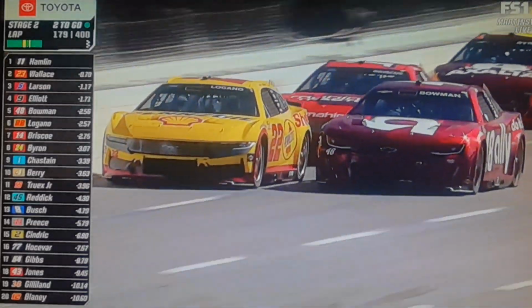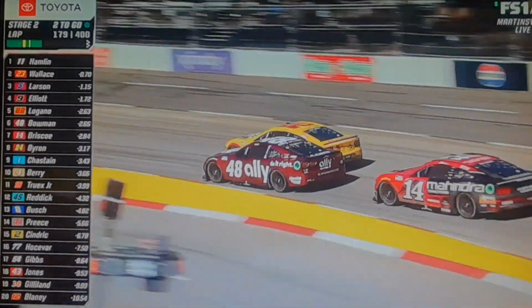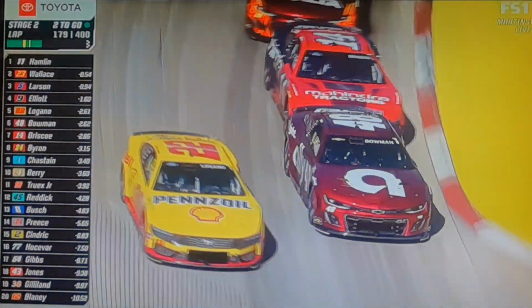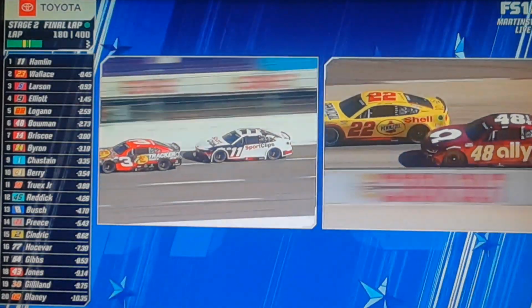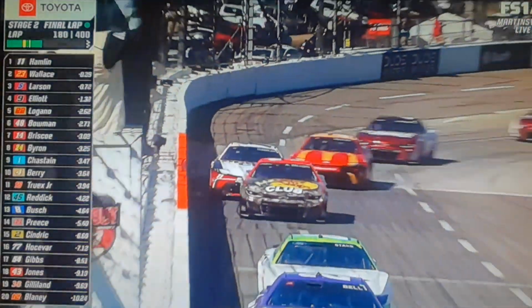Ford looking for its first National Series race win in NASCAR this season after winning all 3 of those championships 1 year ago. See some pretty heavy contact with the 48 and the 22 right there. Logano trying to hold on to a top 5 here. Denny Hamlin looking for those green and white checkers to end stage number 2.